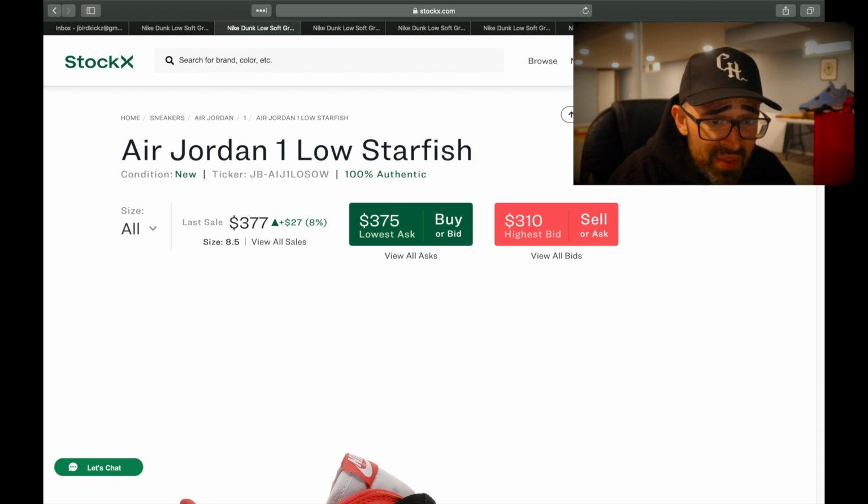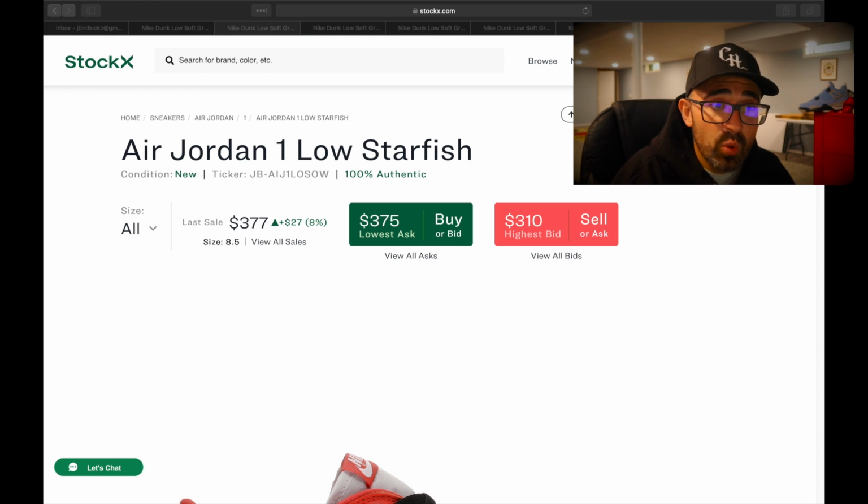And this is only the men's size that's coming out. There's also going to be a women's size, and there's going to be a grade school size coming out as well. So I've only seen the women's confirmed for now. These are only coming out on Sneakers, so it's going to be a draw. It's going to be the luck of the draw. Don't think you hit the lottery when you get them, but they're still a good flip.